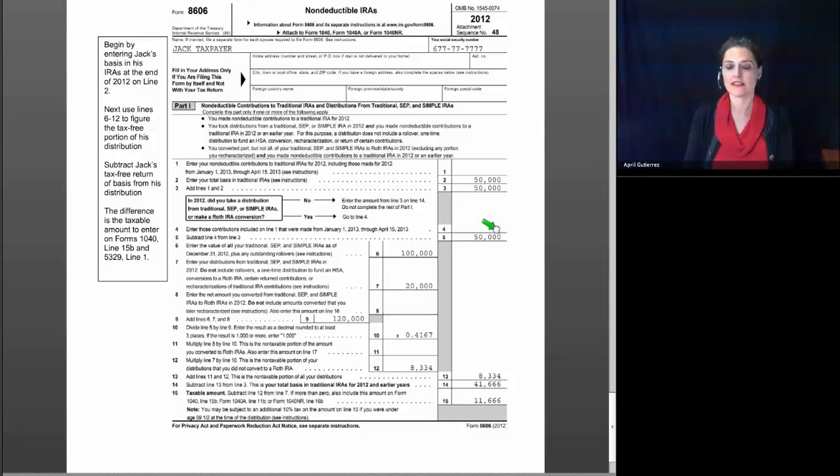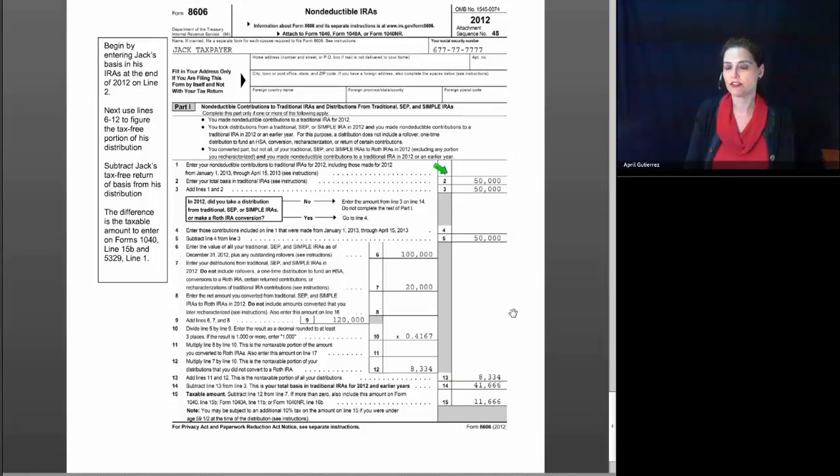And then the math says, take his cost in the plan, divide that by the number on line 9, and get a percentage and put that on line 10. We then take this percentage and multiply it by the distribution to get the amount that he does not have to pay tax on. The tax-free recovery is $8,334. We take $8,334 and subtract that from the distribution amount of 20, and we get the taxable amount of the distribution, which is $11,666. We also take $8,334 and subtract that from 50 to arrive at his new year-end basis in his account for 2012. In future years, his basis will now be $41,666. If he fills out this form again in 2013, $41,666 will become the number he puts on line 2.